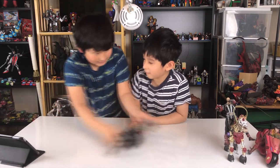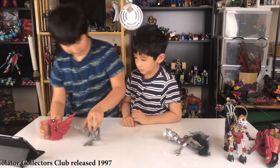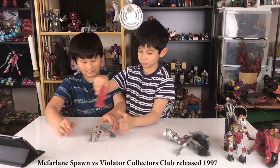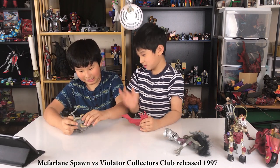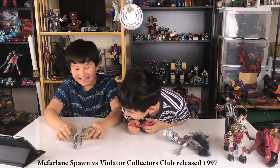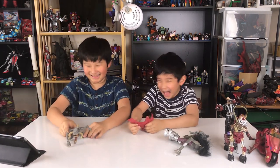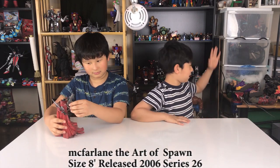Okay, next we have, these two came together too. It's another Violator and Spawn Man. I'll do the Spawn. Okay, I got the fire. This guy is a lot less menacing than the others. Oh, wait, never mind. He's very menacing. He's like Spider-Man. Spider-Man does whatever a spider can. And then this Spawn character, he's pretty cool.